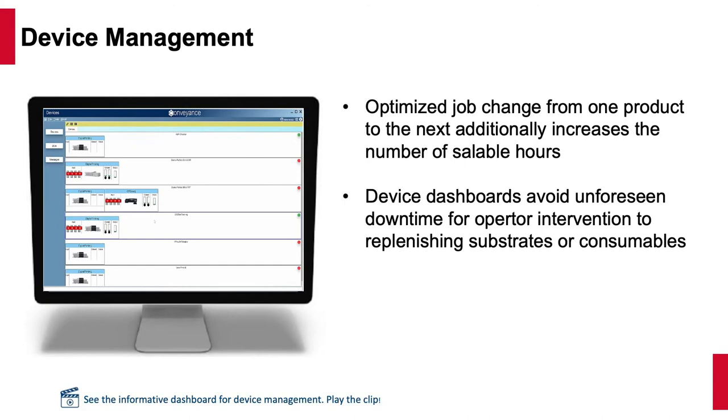You increase your productivity when all output devices are working as close as possible to their performance limit. An optimized job change from one product to the next additionally increases the number of saleable hours. Idle phases, replenishing substrates, and consumables can be minimized with the device dashboard indicators.